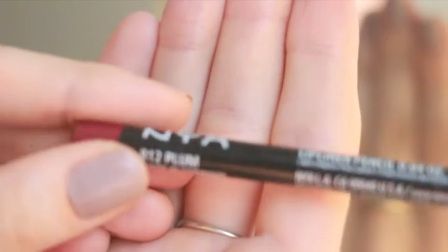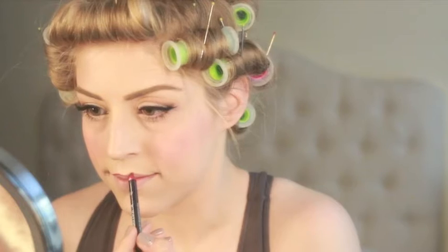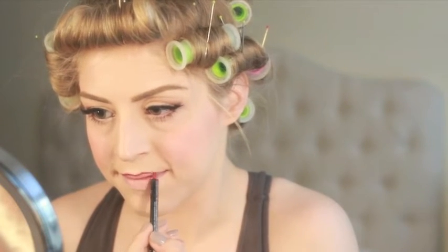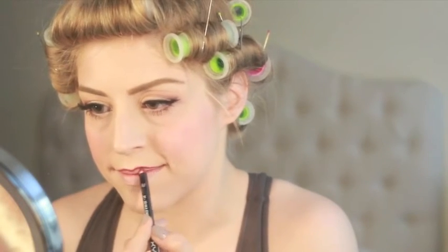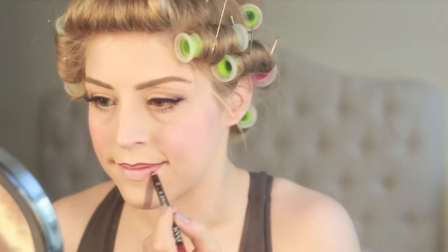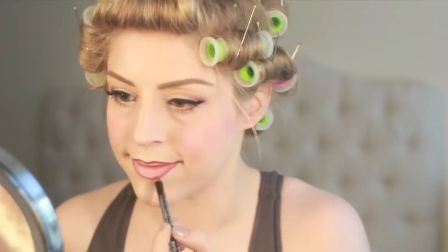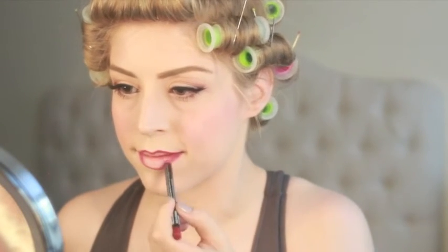Now we have our NYX lip pencil in Plum. I like to mix a deep plum when I'm doing a matte red lip. Unless you have something more of a brownie red, I just think a really great blue-based red with a plum outlined lip looks amazing. And I just contour my lips with the pencil so that they look fuller when I put the red lip on.